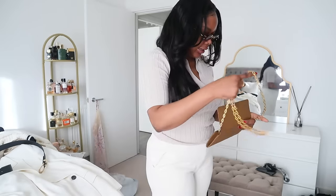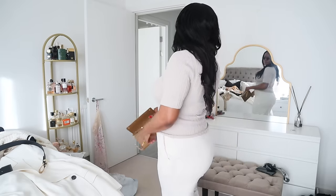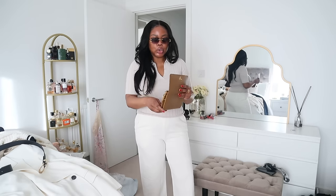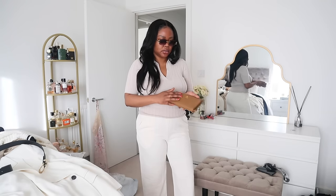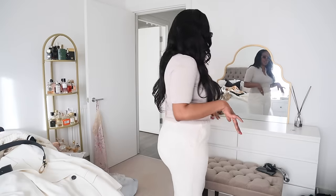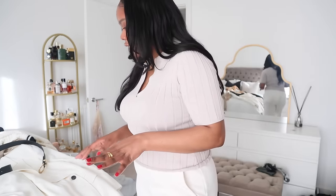Love it. Okay. See, I feel like I appreciate this top more with these trousers. I feel like it looks better compared to the skirt. So I'm not sure if I'm going to keep the skirt then, because I didn't get that vibe. This look is cute. It's quite masculine, but it's also quite feminine. I love this. Okay, so I'm going to try on the pleated skirt so you can see the vibe. But yeah, what do you guys think?